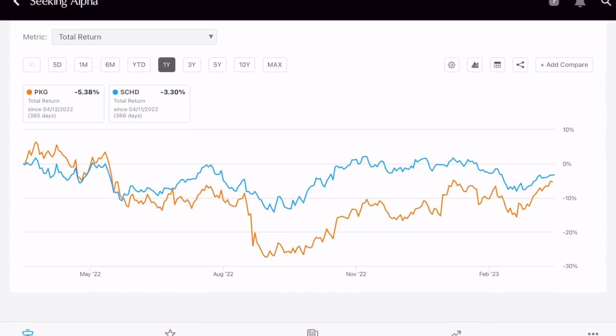And I'll tell you what, guys, for as boring of a company as PKG is, their returns are most definitely the opposite of that. Now, in the last year, PKG is actually seeing more of a drawdown than SCHD, down 5.4% compared to SCHD's 3.3%.